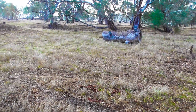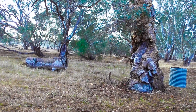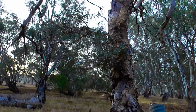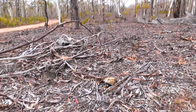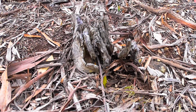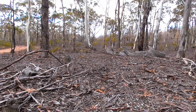I always like looking at the trees because it tells you the age of the area and whether or not the ground has been disturbed around the area. That's a very old tree, that one. Actually found my first gold nugget, quarter ouncer, beside a tree exactly like that, or a stump, a rotted out old stump. It's funny how you remember these things.